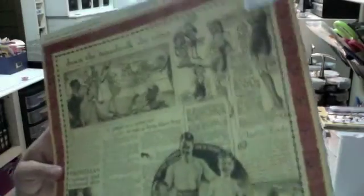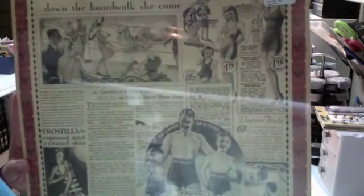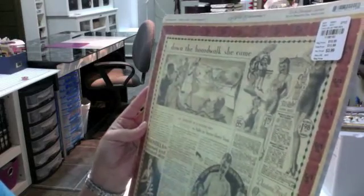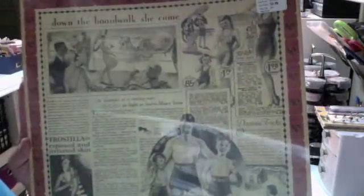I found another Graphic 45 paper pack. And I believe this is from the On the Boardwalk collection. So I got that one. There's the front, there's the back part.